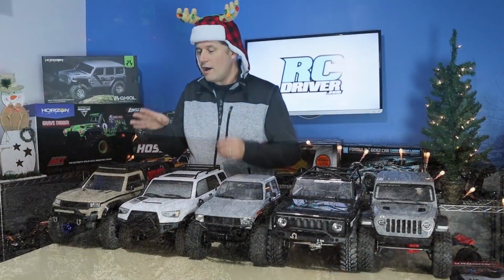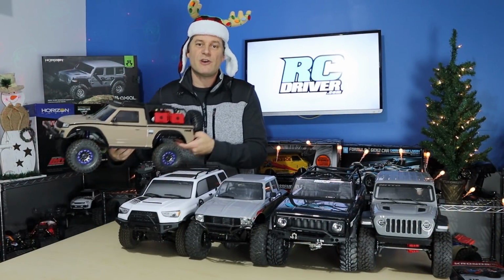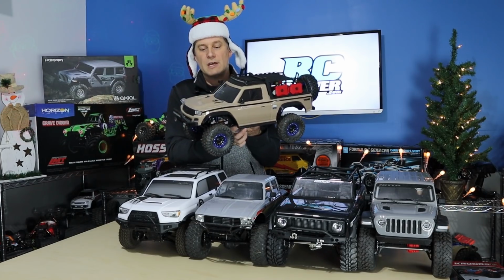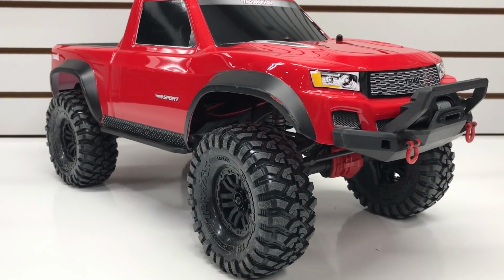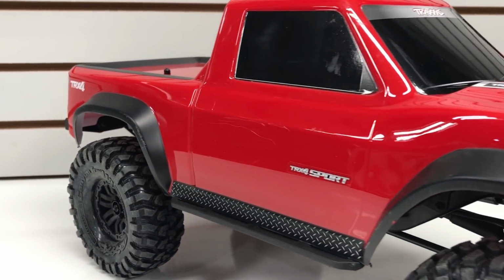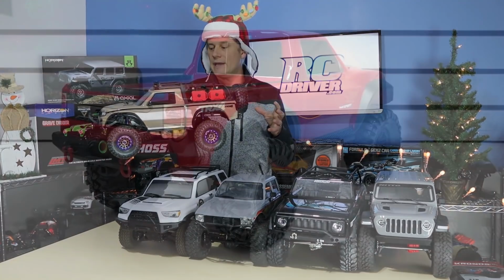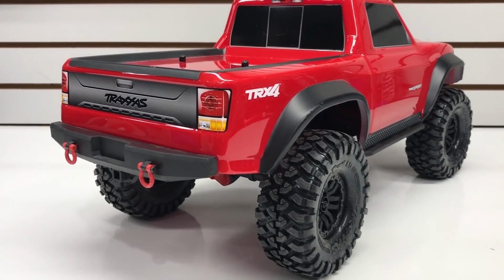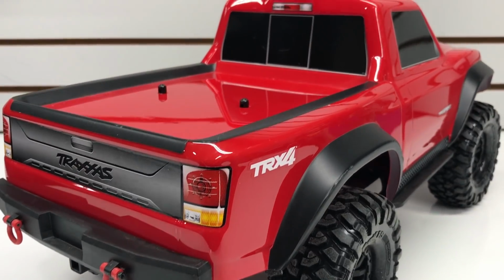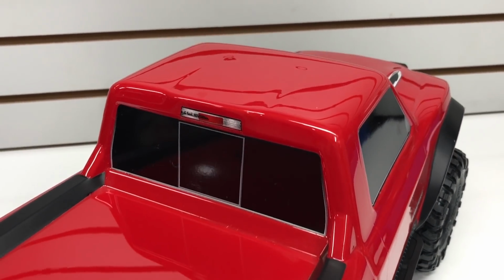Now, this one here, this isn't exactly how this truck comes out of the box. This is a Traxxas TRX4 Sport. Now, when I got this truck, it just had a red body on here, none of the fancy parts that you see, but it is a very, very good crawler. This is a crawler that a lot of people have been getting because you could do so much with it. It's got portal axles, steel frame rails, metal links, aluminum shocks, a really rugged driveline.